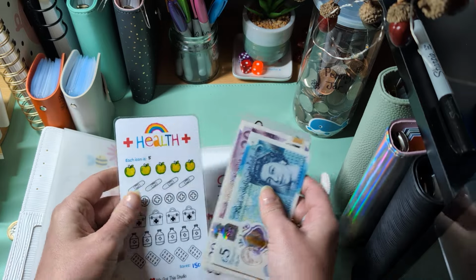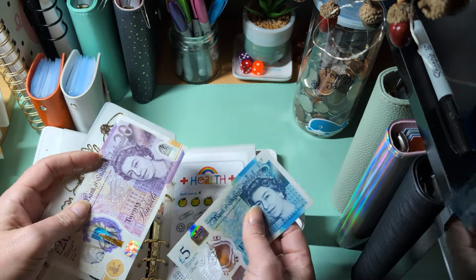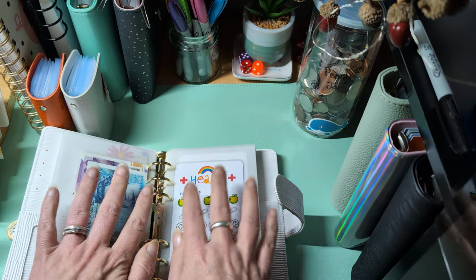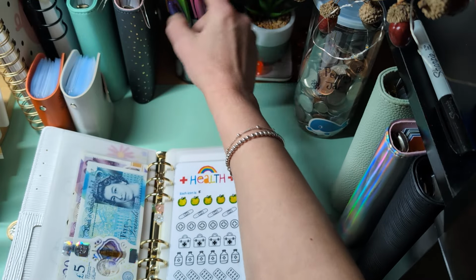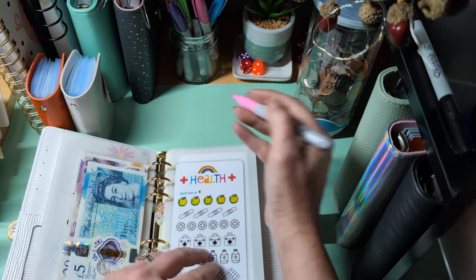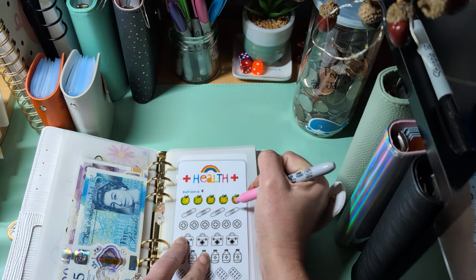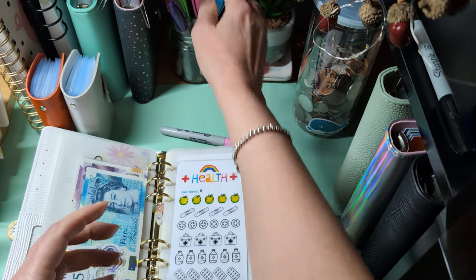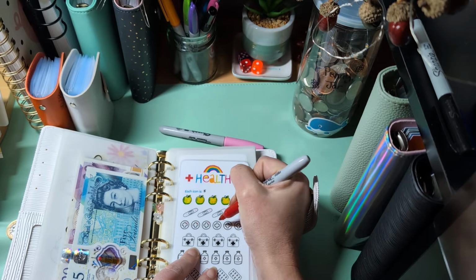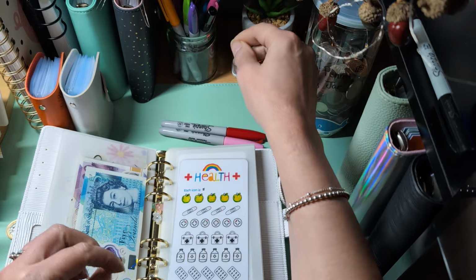We have, ooh, health. So we've got 150, 60, 70, 175 going in health already. And I've said I want kind of 55. So each of these is 5. So 5, 10, 15, 20, 25, 30, 35, 40, 45, 50. Oh my gosh, that's amazing. 2 whole lines. What colour should I do that?